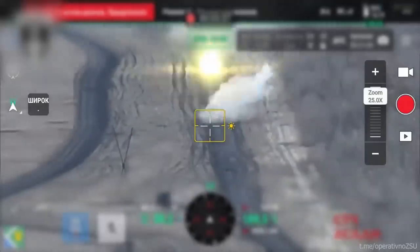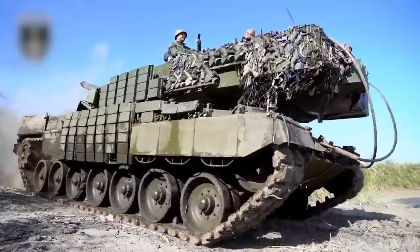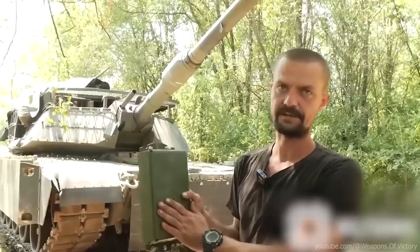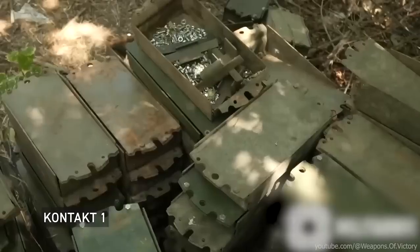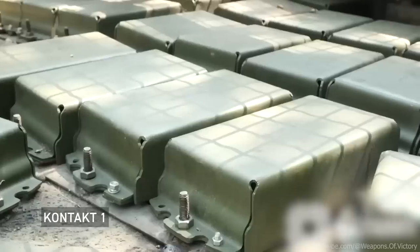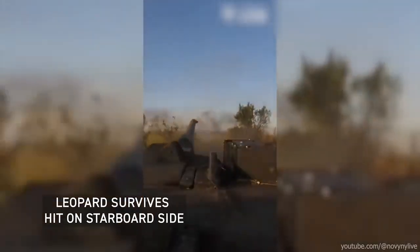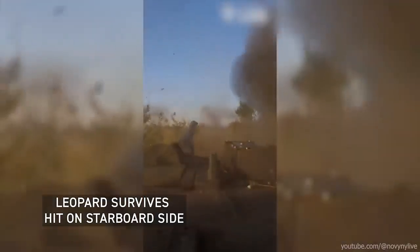But did you notice the unusual reactive armor on the Ukrainian Leopard? Actually, it's nothing other than Contact 1, a Soviet-era design. Each block contains an explosive charge with a compression-sensitive detonator. Ukrainian tankers humorously call them chocolate bars. When hit by a projectile, they explode, using their blast wave to neutralize the penetrating jet of anti-tank munitions.